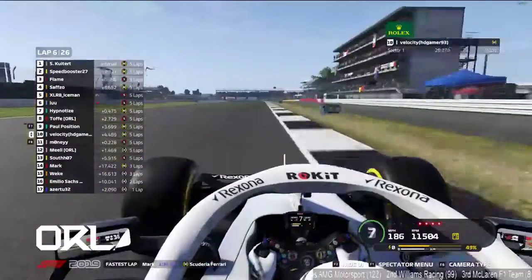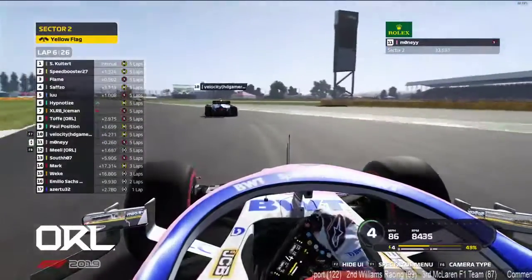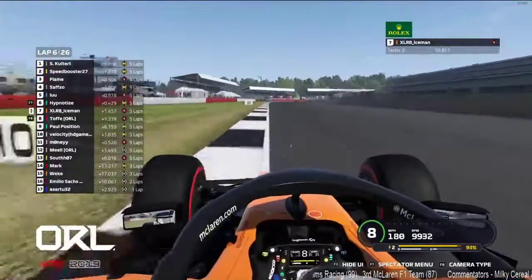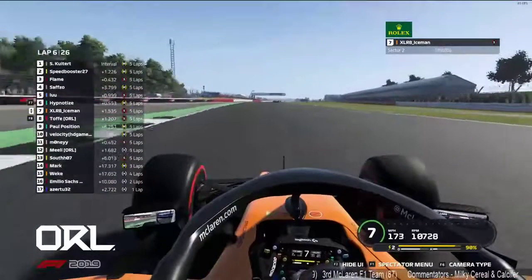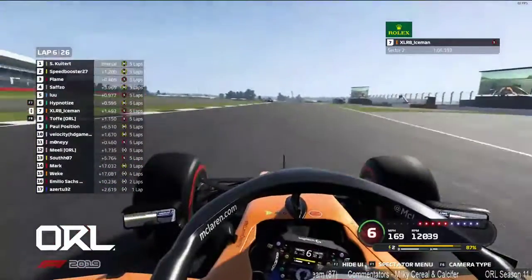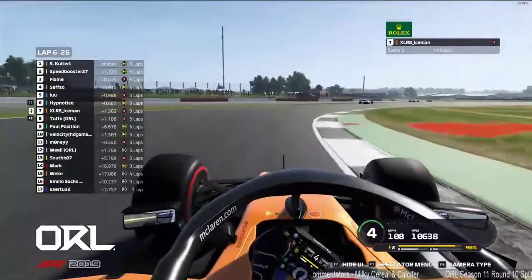And where has he gone? Oh, I think he's just left the game. No, he hasn't. He's in 7th. Pardon me, he just went on the grass. Iceman is down into 7th place, and you have to wonder just how worn are those tires, and now having lost the back end through Luffield, and I guess that's why, Calcifer, you take high rear wings here.